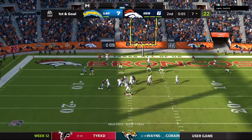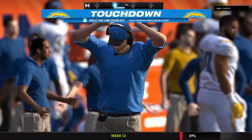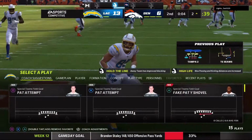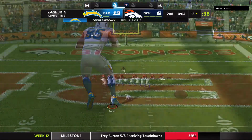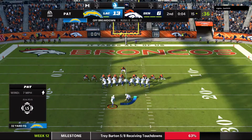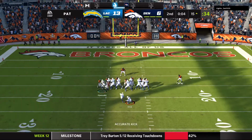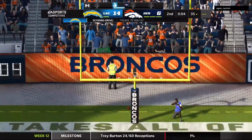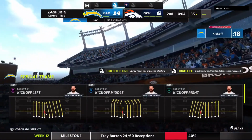Herbert throwing again. And this is caught. He's got it. Touchdown, L.A. Trey Burton in the final seconds of the first half. And the Chargers would extend their lead here just before halftime. Santos able to tack on the extra point. And the lead is up to 8. Chargers 14, Broncos 6.